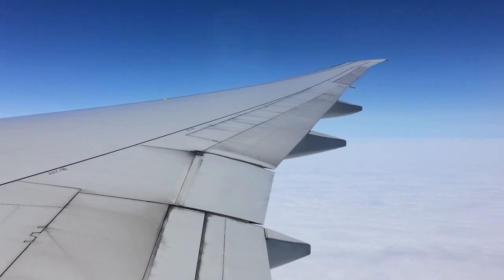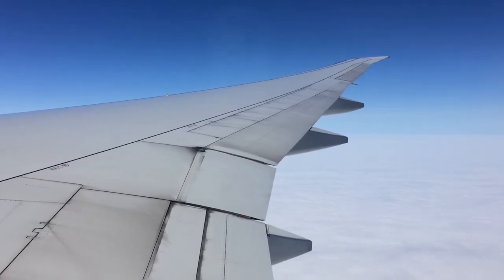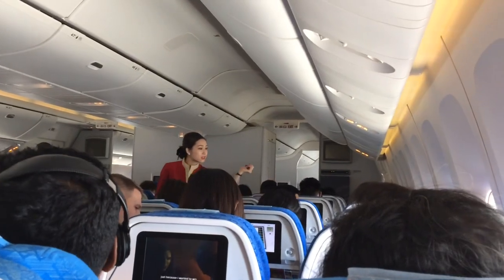After a few hours of sleep, time flies and we almost reached San Francisco. The crew did the final security checks prior to landing.